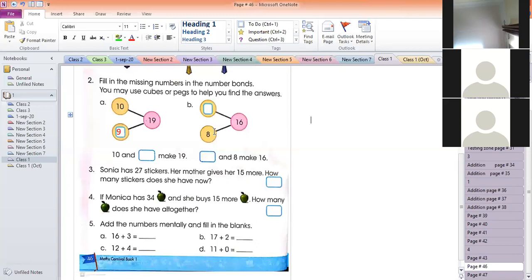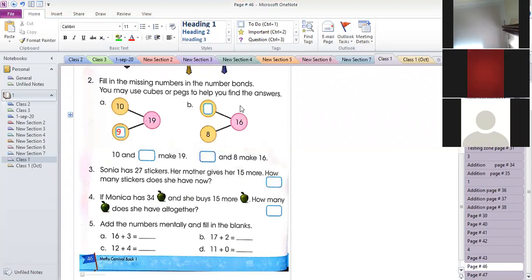Okay, this is 8, and 8 is a part, and this is the whole, 16. So 8 plus what number will give you 16? Ahmad Al-Badi. 8 plus 8. Very good. How do you know? 8 plus 8 is 16. Very good. Muhammad Momin, 8 plus what number will give you 16? 8 plus 8. Very good.